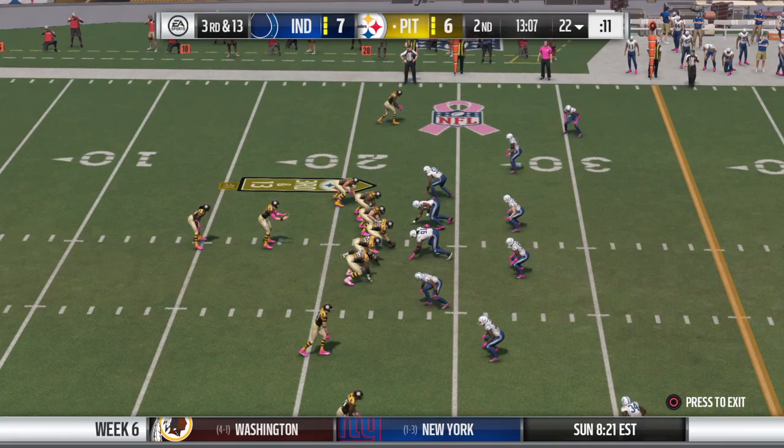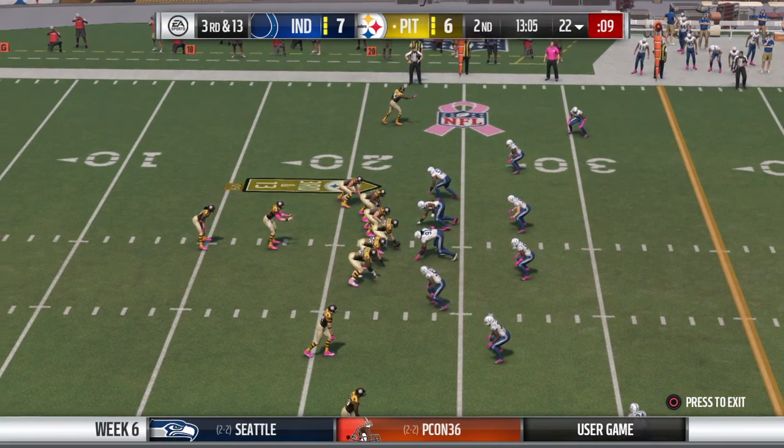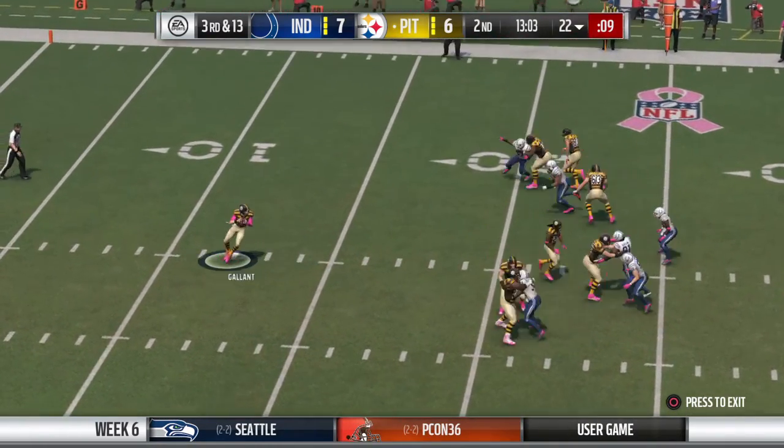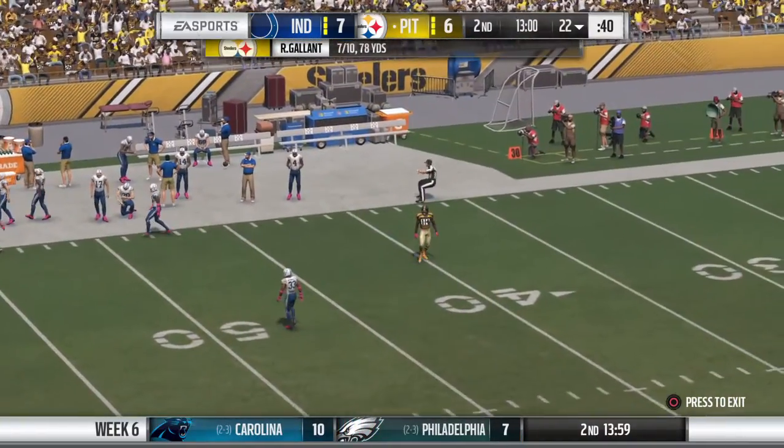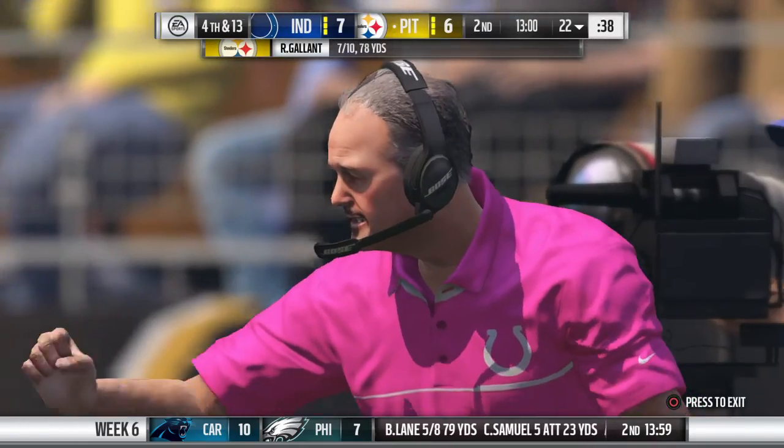And on 3rd down, the Colts have added an extra defensive back, flooding the passing lanes. He'll drop to throw. And incomplete. He had nowhere to throw, so he just tossed it away.